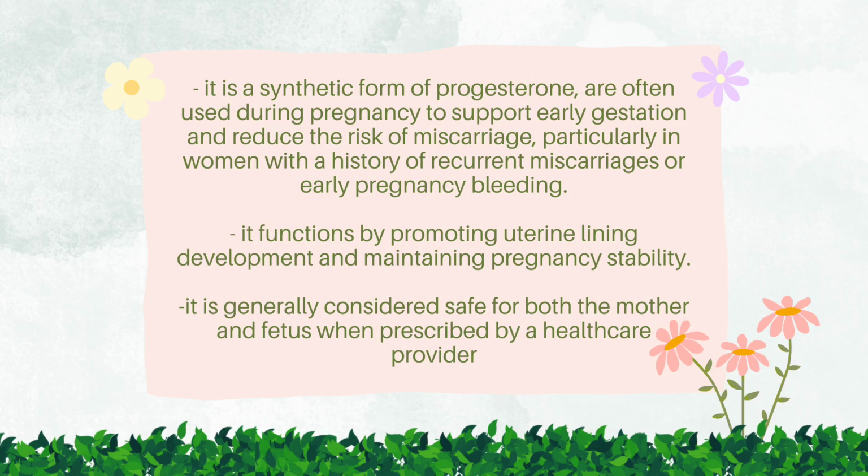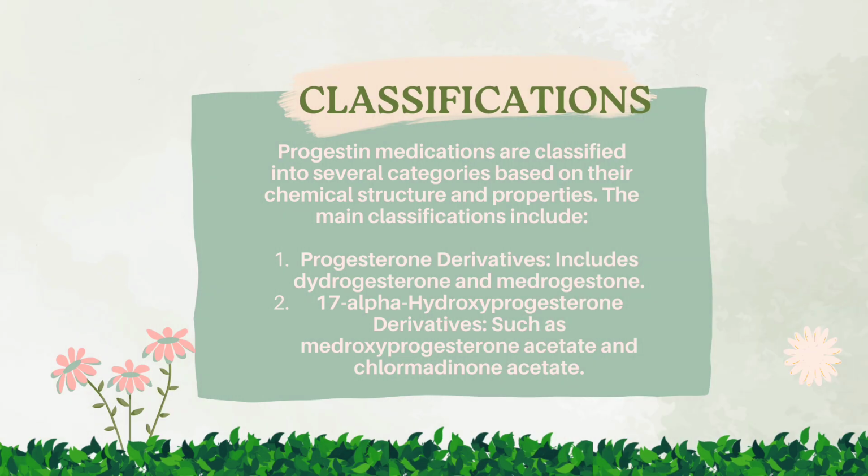It is a synthetic form of progesterone often used during pregnancy to support early gestation and reduce the risk of miscarriage, particularly in women with a history of recurrent miscarriage or early pregnancy bleeding. It functions by promoting uterine lining development and maintaining pregnancy stability. It is generally considered safe for both the mother and fetus when prescribed by a health care provider. Progestin medications are classified into several categories based on their chemical structure and properties.